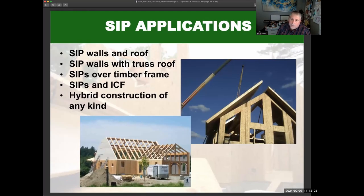SIP applications: there's really no limit as to what SIPS can do. SIPS walls and roof is where you're going to get your overall best envelope performance. However, maybe you've got a roof that's a little bit complicated. If you can do SIPS for the walls, then do SIPS for the walls, and then just do the roof with an energy heel and get your insulation envelope that way.